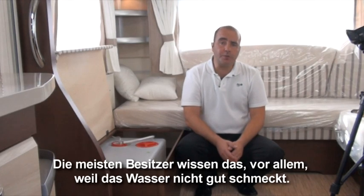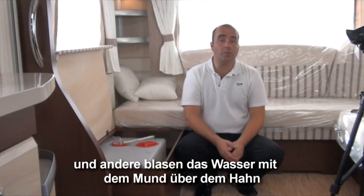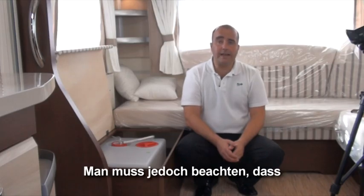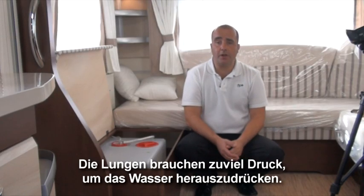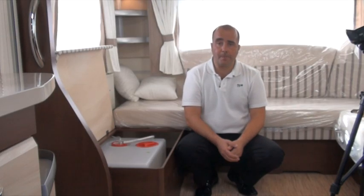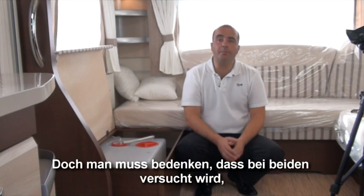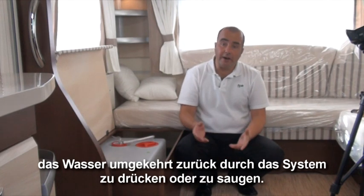Most owners know this, particularly due to the bad taste of the water, so they try other procedures. Some will try to suck out the water and some will try to blow the water back down through the system using their mouth over a tap. An important note though is that this method is very dangerous as it can lead to serious stress in the heart. It just takes too much pressure from the lungs to push this water out. Now both of these methods can be slightly effective, but it must be remembered that both are trying to suck or push the water back down through the system in reverse.